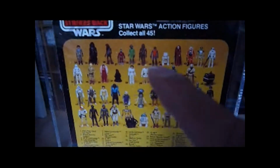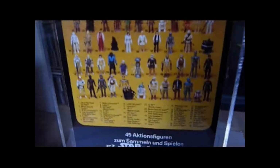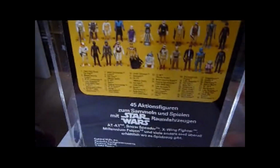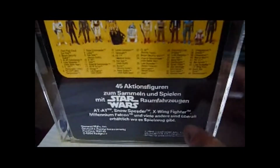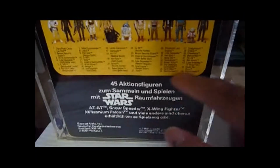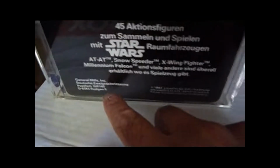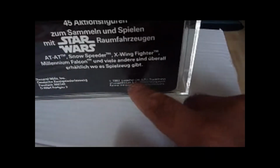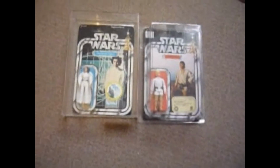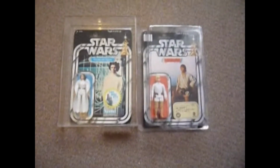So this is exactly the same as a UK Palitoy card, 45 back, and so it's most likely that this was carded in the UK and then sent to Germany, and it says in German there. So this is the bit all in German, and then the address of General Mills in Germany, and then the life 1980.